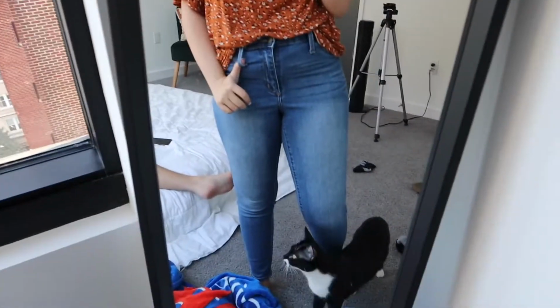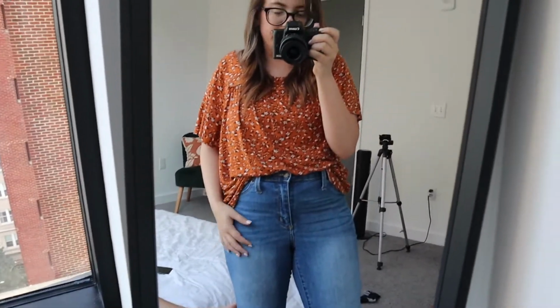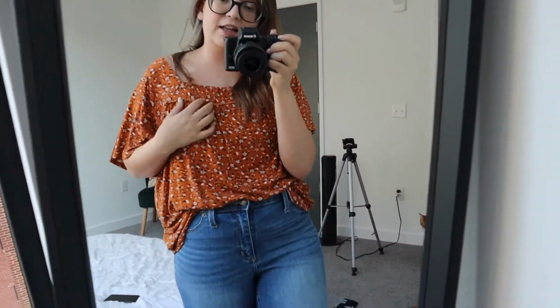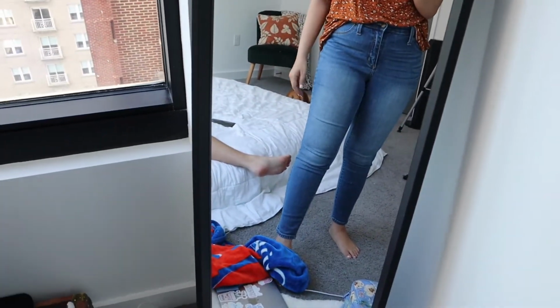All right, so we just finished filming our little snacky part of the video. Excuse the mess. Hi, Ronald. I wanted to show you guys this cute little outfit I have. This shirt was from Target last year. It's super long, so I just tucked it in on the front. Then I'm wearing jeans from Target. This is the whole Target outfit.